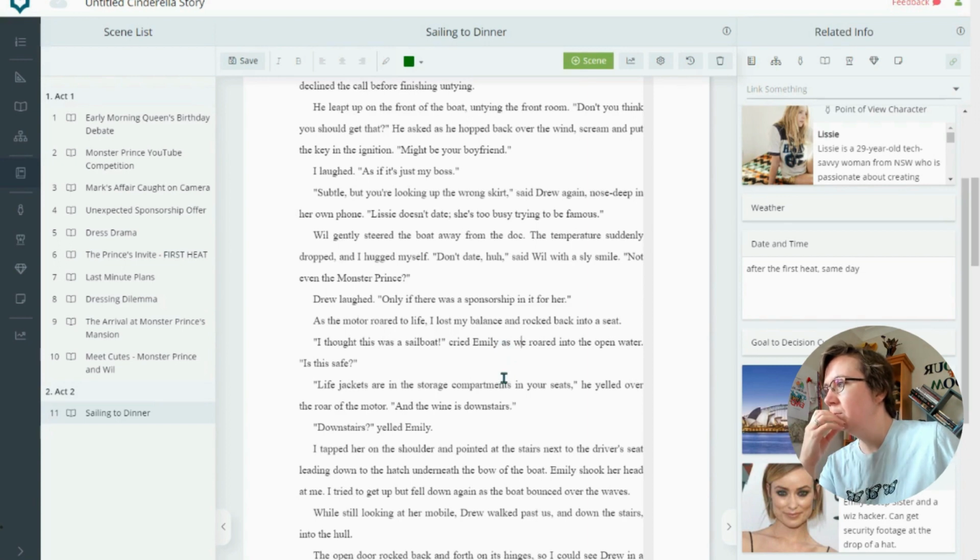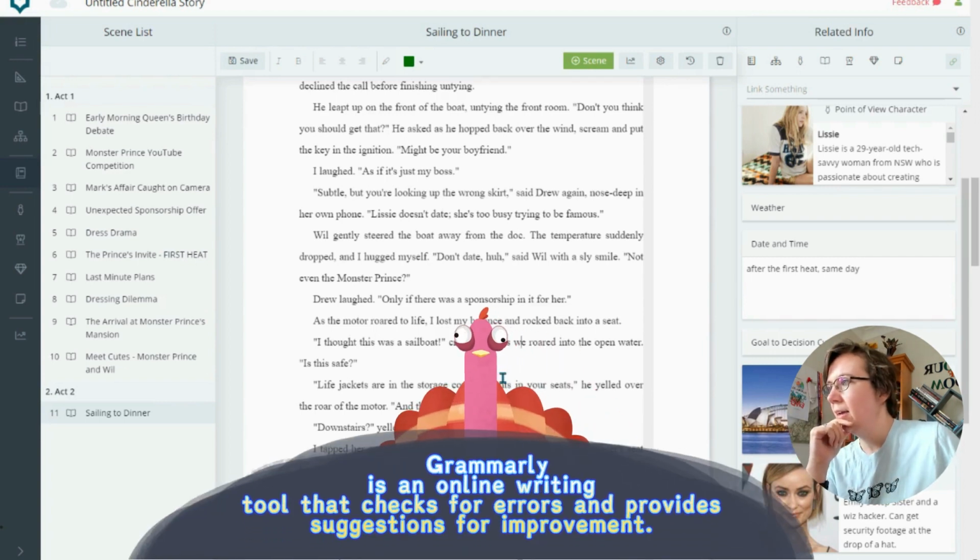So it means that I can do my line editing right here, because Grammarly is great for that.